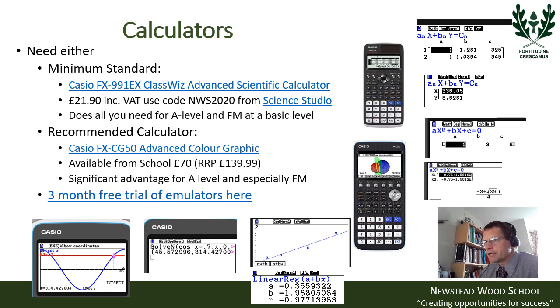You'll need a calculator for A-level mathematics, and it must have certain features. Probably your GCSE calculator, which is probably something like the Casio FX83, does not have these features. You need a calculator that has all the statistical tables built into it.